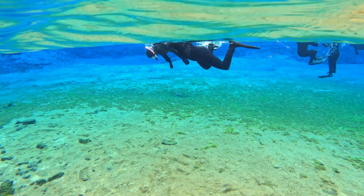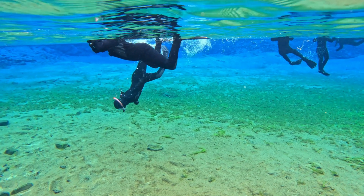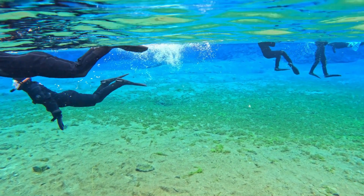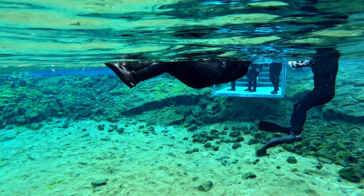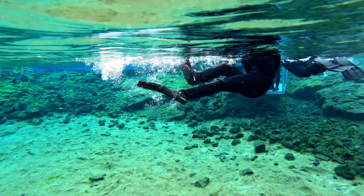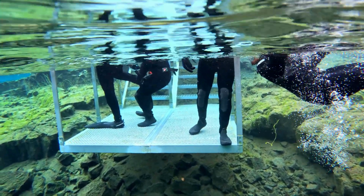In general, it takes somewhere from 30 minutes to 1 hour to snorkel through the whole fissure, Silfra Hall, Cathedral and Lagoon. It took me about 1 hour, as I thoroughly enjoyed the experience. Even though my head and hands were soaked wet and my toes were numb and frozen.